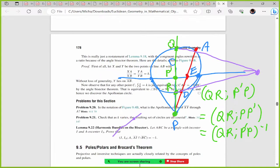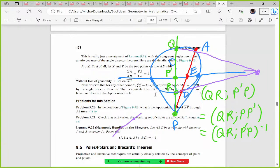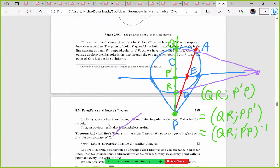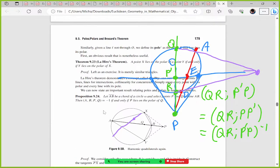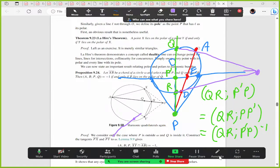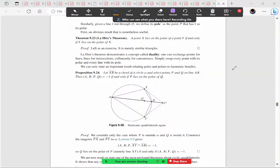Actually, it was on that cross ratios worksheet as well. Where is that cross ratios worksheet? Wait, do you want to first see how to do Brocard's with the lemma? Yeah. Oh wait, is this the proposition? This is it, right? Yeah.